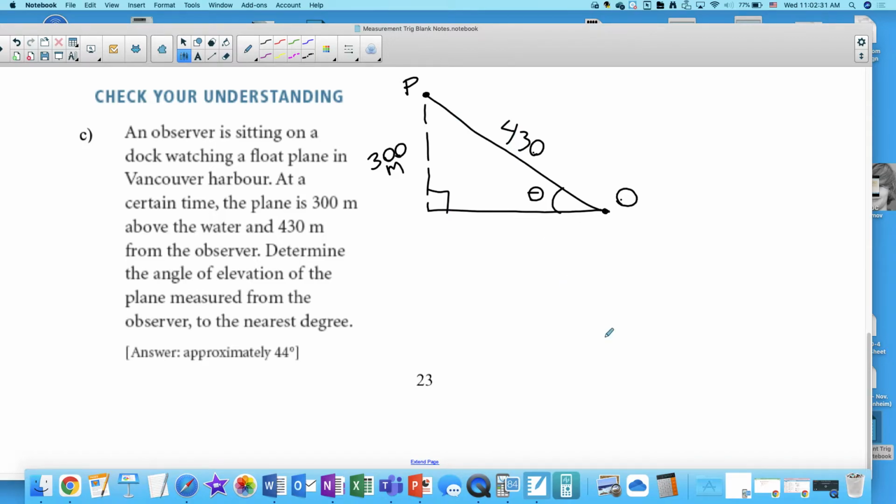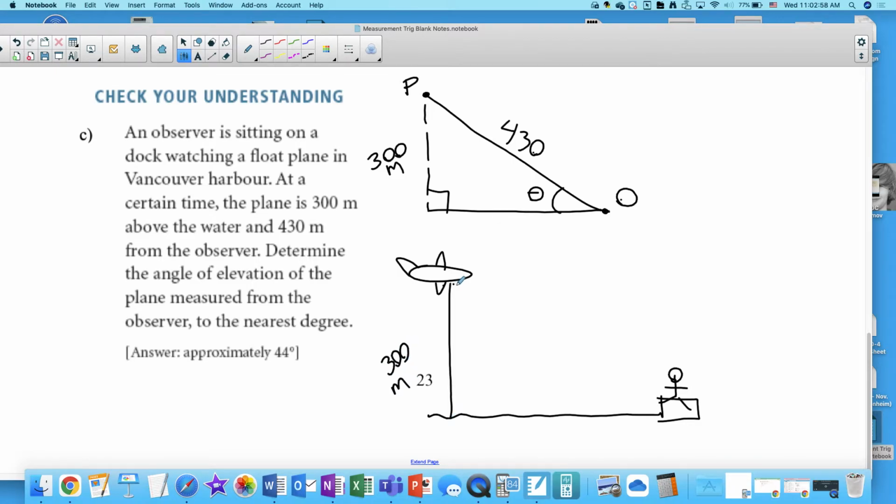Actually, it's a float plane, so it would probably look a little different. Oh well. Here's the water, here's the dock, here's the observer sitting on the dock. Okay, and this is 300, and this is 430. Okay, how is this picture kind of different than the last one?